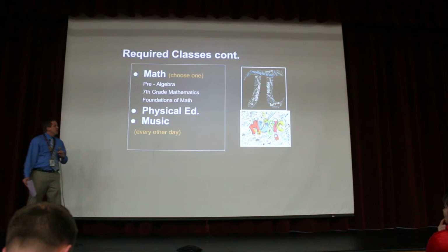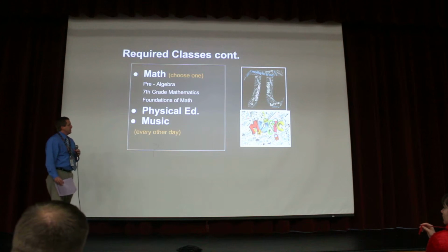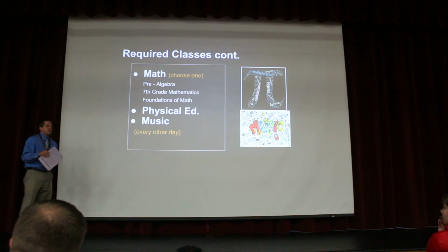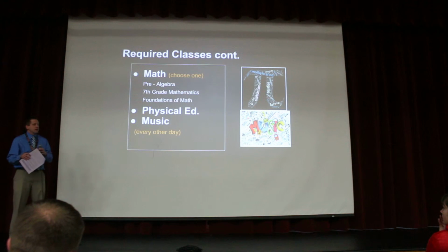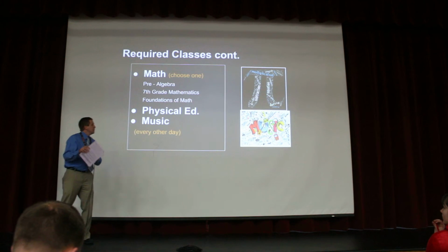And then we have our music, which also meets every other day, and I'm going to show you what the options are for that. That's one of our electives that they can pick. We do require that 7th graders take at least one semester of music. And like I said, I'll show you what our different options are.